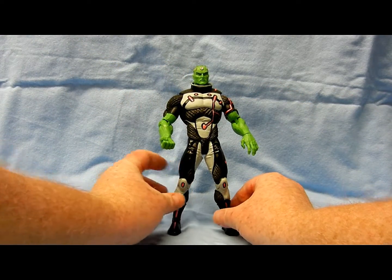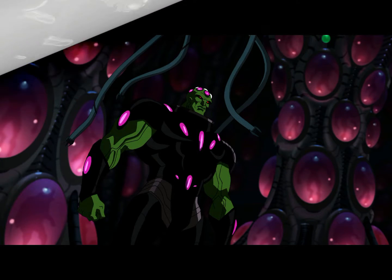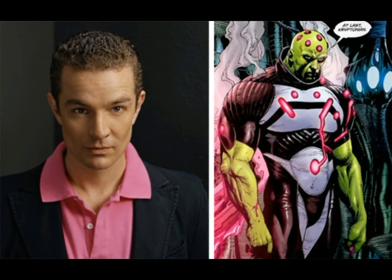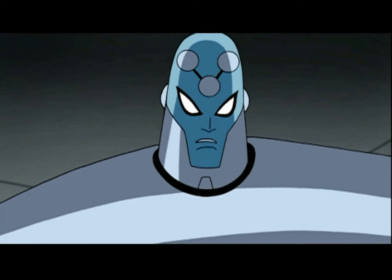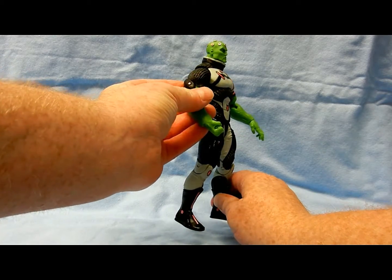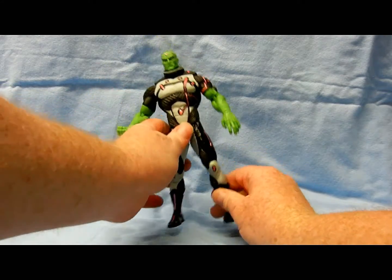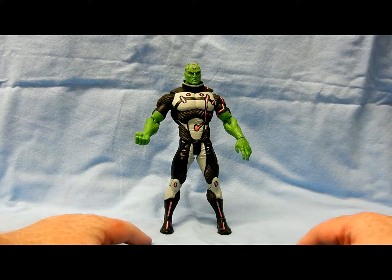As far as movies and TV shows, he's been in Superman Unbound, Smallville, Super Friends, Superman the Animated Series, Justice League Unlimited, Static Shock. There were rumors that he would be in the Justice League movie in 2017, but it's looking more like it's going to be Darkseid. So there are various interpretations. They're usually interpreted as a sentient artificial intelligence in a humanoid form.